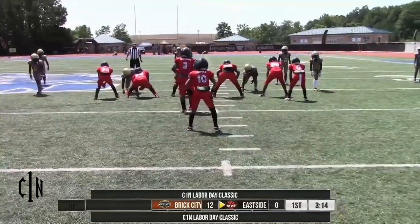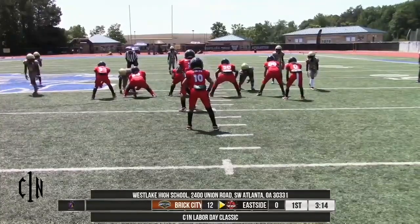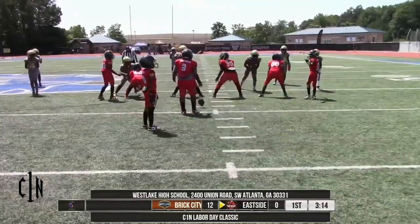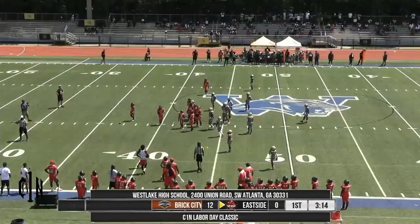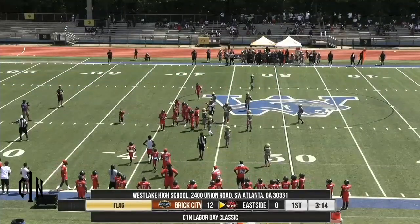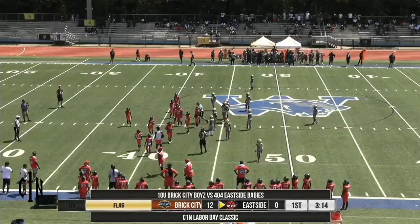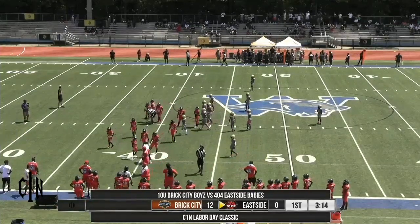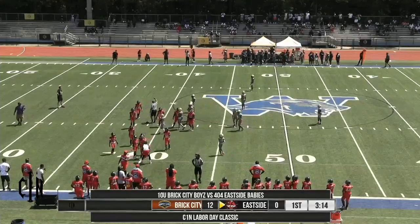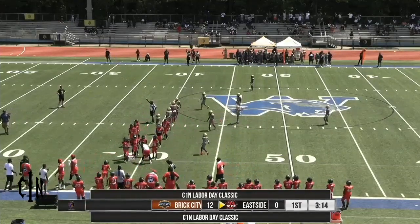Because I believe even at 10U you can walk it off. Why not? There's motion up front. That's going to be a false start. That'll cost them 5 yards. And you hear people yelling out there. I can hear a few of the fans yelling punt. We're looking at a 4th and Campbellton Road right now.